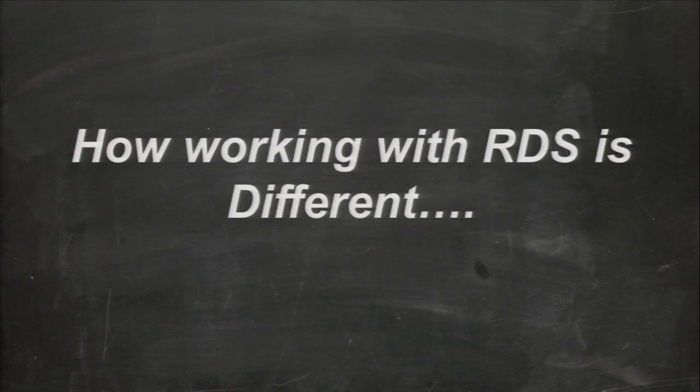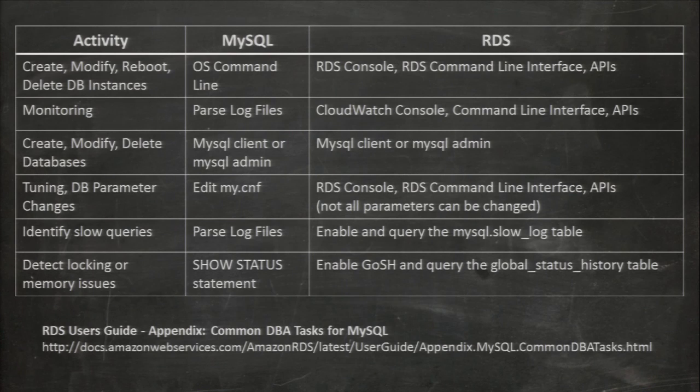So to show how working with RDS is different, I decided to put together this table. Your common set of activities down the left side for doing database management, how you would do those in MySQL, and then how you would do those in RDS. Now, remember I talked about perceived constraints earlier, 2 slides ago? Well, if you look at identifying slow queries, you might perceive that if you don't have access to that log file, you can't understand when you have slow queries. But if you do some research and find that you can set a parameter, and now that information is written to a table instead, is it still a constraint to be able to query a table instead of a log file, or is it actually a benefit?